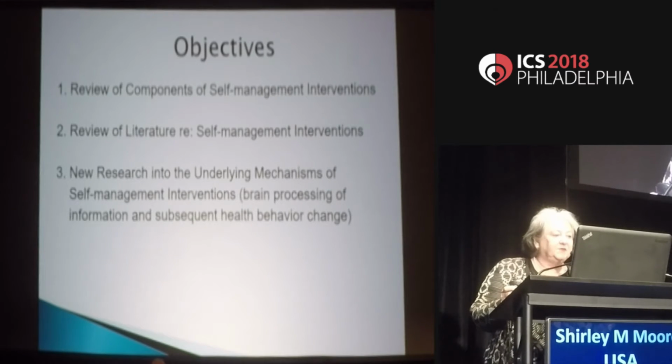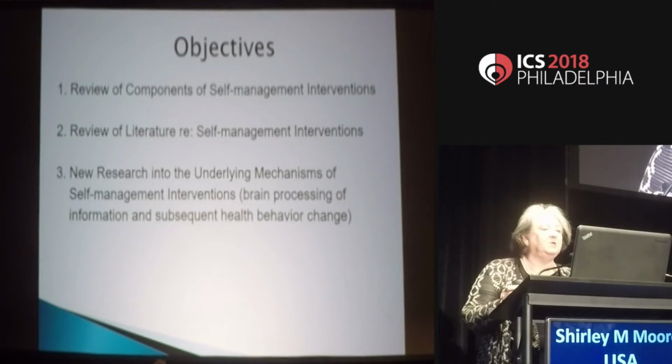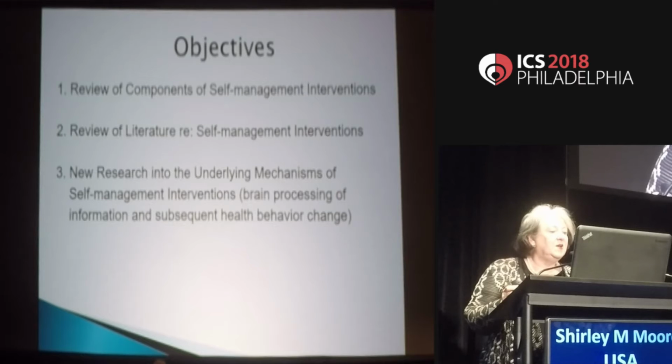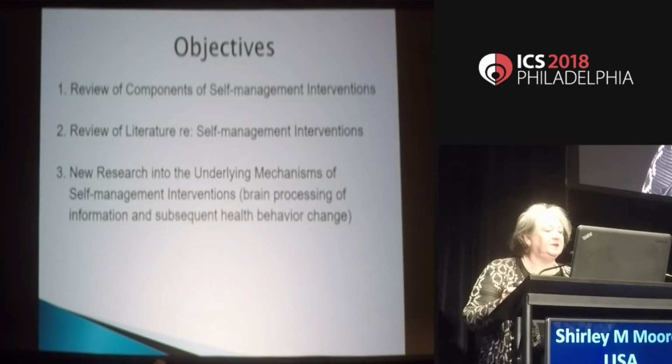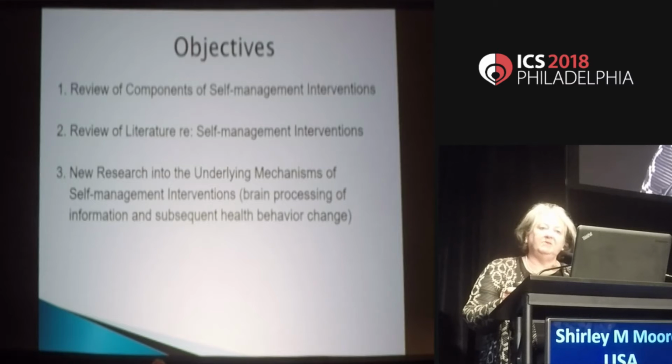My objectives for today: first, I'm going to briefly review some of the components of self-management interventions. I am also going to briefly review the literature. My center keeps up on the latest science and meta-analyses about the effectiveness of self-management. And then I'm going to talk about some very recent research we're doing about tailoring information to patients.